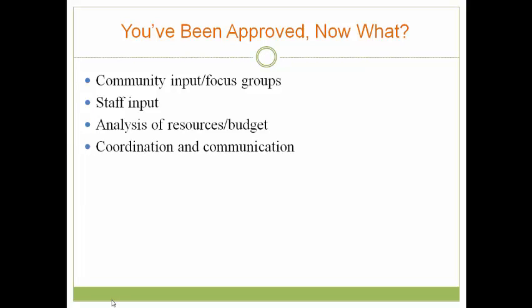Coordination and communication is absolutely key. And when I say that, I don't mean just internal, but I had to coordinate with all of the staff across the district, our facilities department, our IT department, our graphics and publicity department, and they have a lot of other things going on. So it was up to me to become the person who was keeping timelines together and making sure that everything got done as it needed to get done.